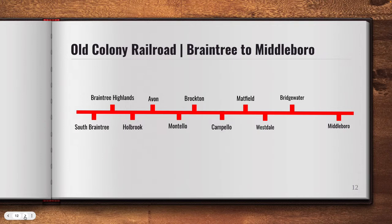So let's take a look at some of the spots along the old Colony Railroad where there were actual train stops. We have South Braintree, Braintree Heights, Holbrook, Avon, Montello, Brockton, Campello, Matfield, Westdale, Bridgewater, and of course, Middleboro. Some of these are still stops along the way. They may not be in the same spot as the original station.